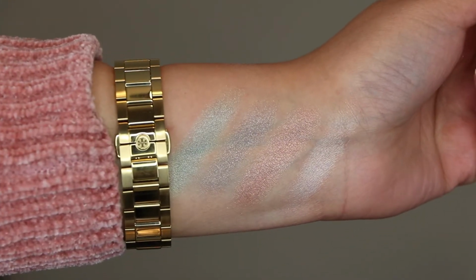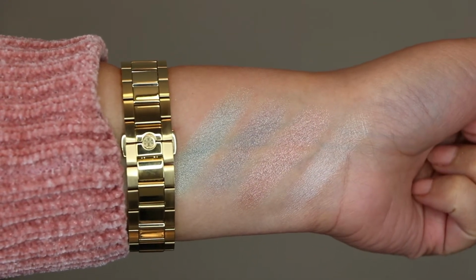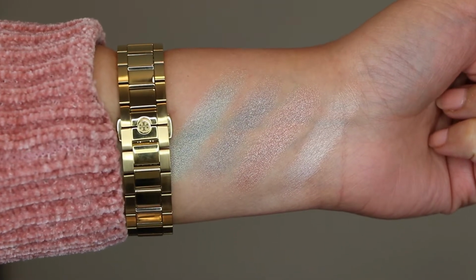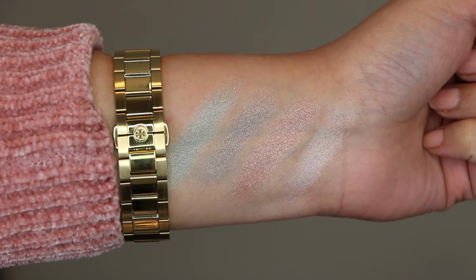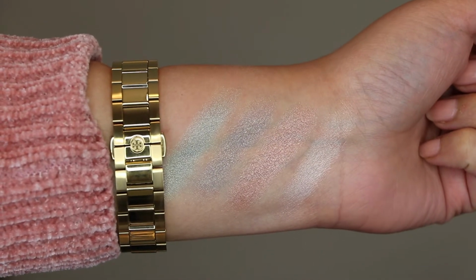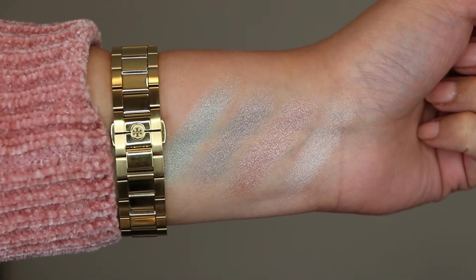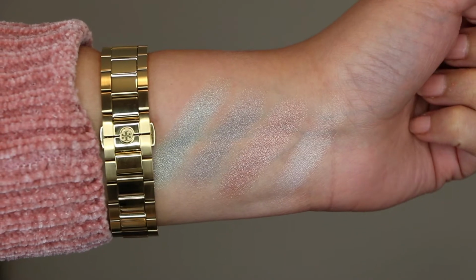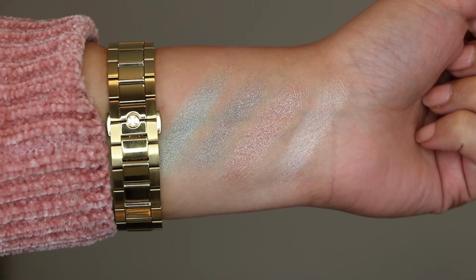The first shade you see here is like a pearly beige. The next shade I would describe more like a rose gold bronzy shade. I know that's kind of a weird description, but that's kind of the best I can do. Following that, we have a grayish metallic. And then the last color, which is the color of the palette, is a minty shade.